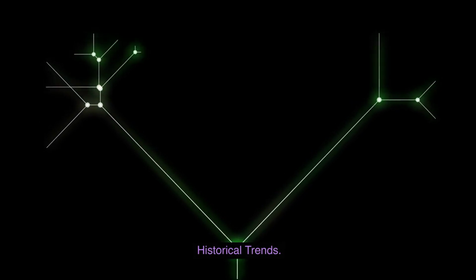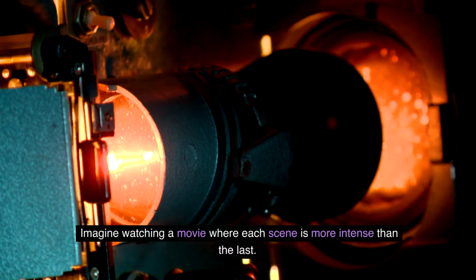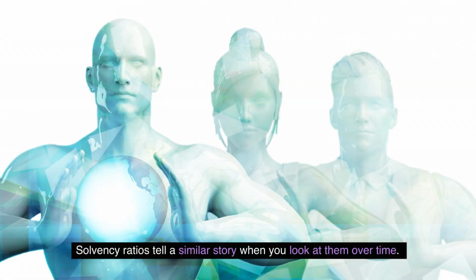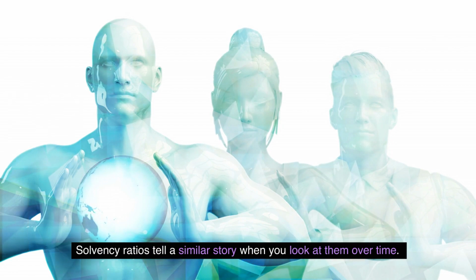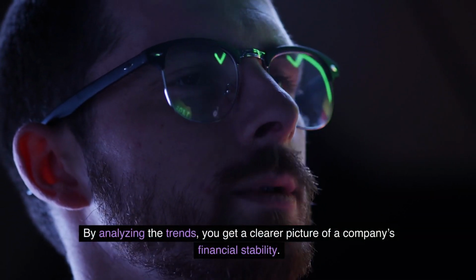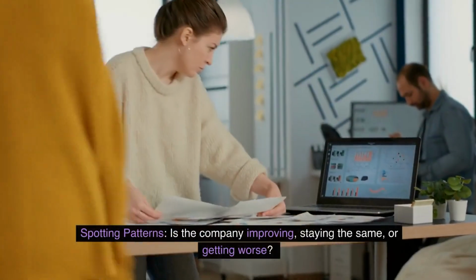Historical trends. Imagine watching a movie where each scene is more intense than the last. Solvency ratios tell a similar story when you look at them over time. By analyzing the trends, you get a clearer picture of a company's financial stability. Spotting patterns.